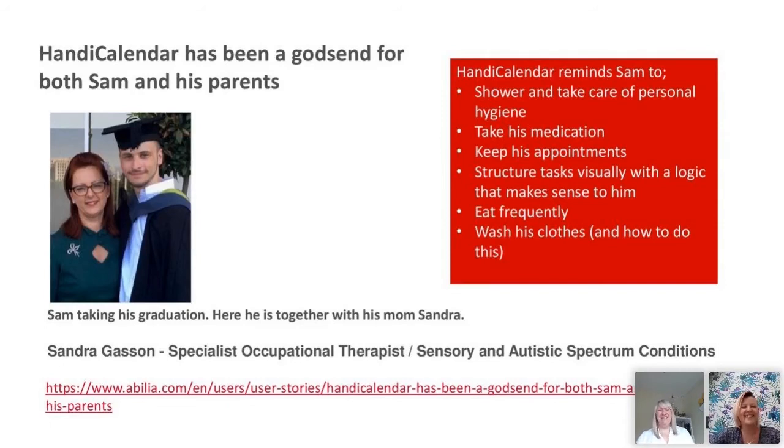There you go. So Sarah's going to talk to you about Sam and Sandra Gasson for a moment. Sandra Gasson is probably one of the first people that started using the HandiCalendar when we launched in the UK. She's an occupational therapist, and she also runs the autism team for Kent County Council. So she does all the outreach work with her team for people living independently in the community. Her son is autistic and has been through university, and Sandra supported him through university using the HandiCalendar.